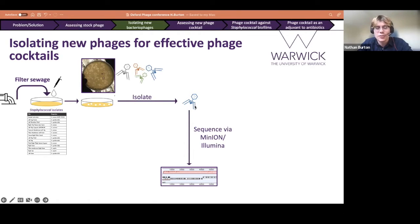We then tried to get them growing. A lot of them were an absolute nightmare to get growing, but we managed to get a good 12 of them to grow quite well.